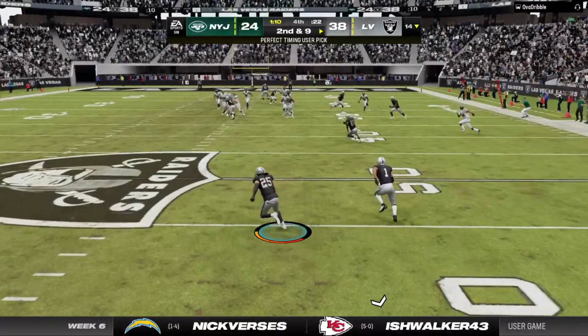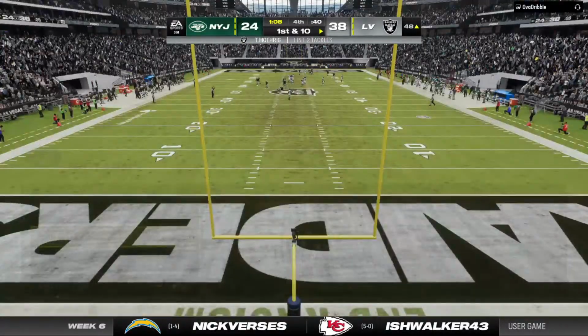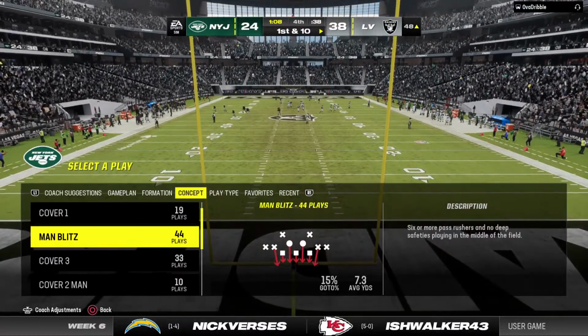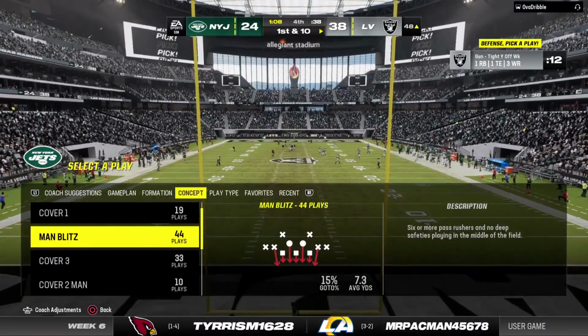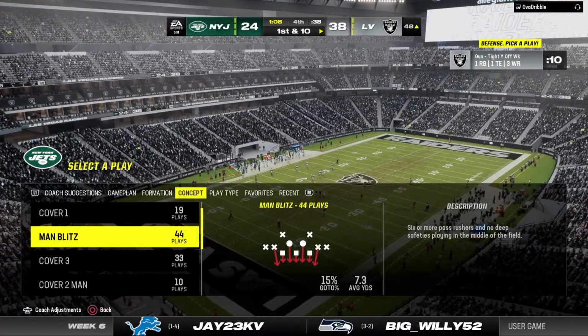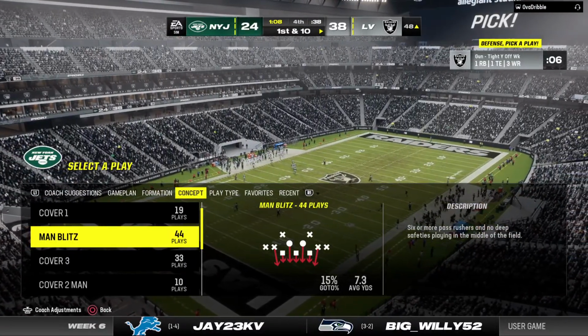And this is intercepted, and that should do it. Picked off by Trayvon Merrick. And he'll take it across midfield and down to the 48-yard line. The Raiders take over first and 10 at the 48-yard line.